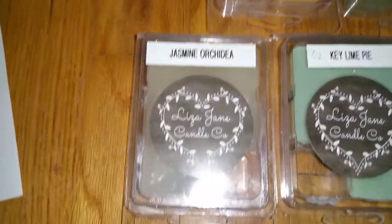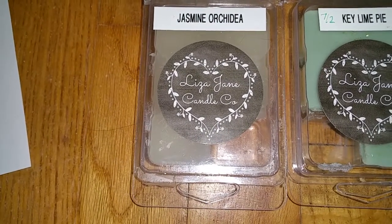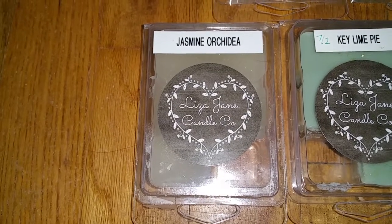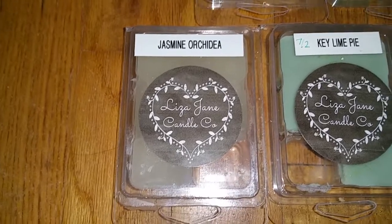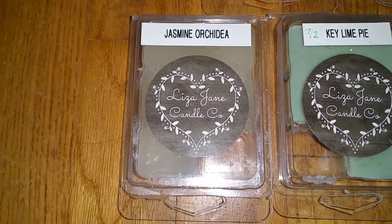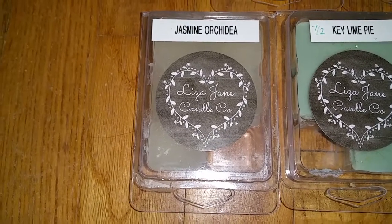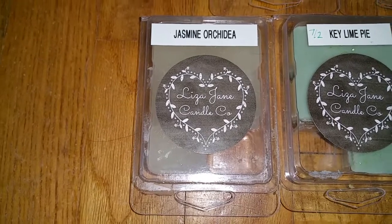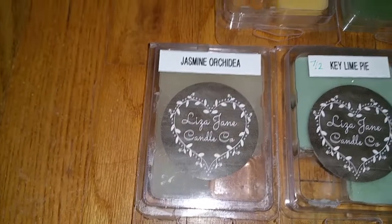Next, we have Jasmine Orchidea. The notes are a blend of jasmine, orange blossom, and rose with a hint of sheer musk. This is a nice perfumey scent with jasmine and a hint of something else. Of course, like I said, I don't look at the scent notes until after I've reviewed the scent. Looking at the scent notes, I don't smell rose at all and not really orange blossom, which is a scent that I love. It's more, like I said, kind of a perfumey jasmine with something else in the background, but I really, really like it. And the throw is strong, 3.5 out of 5.